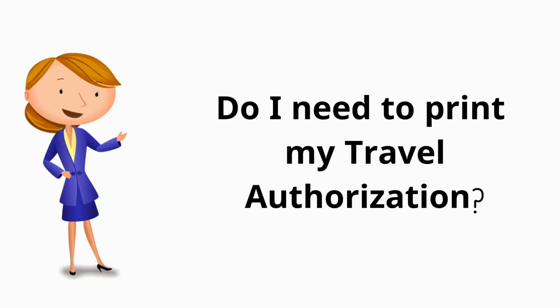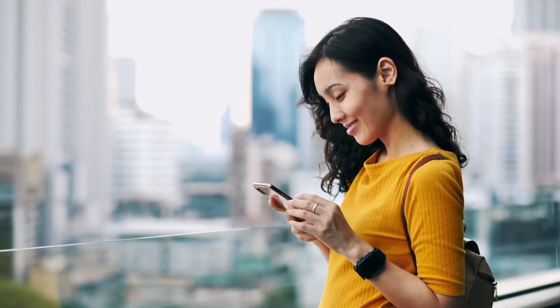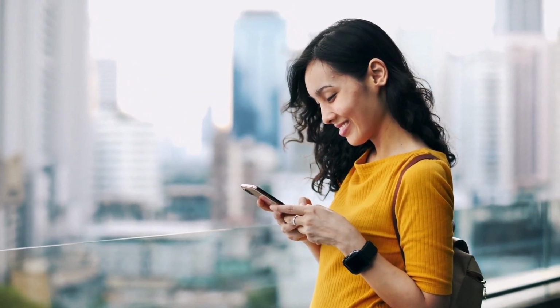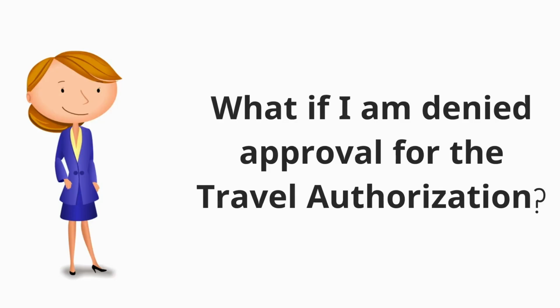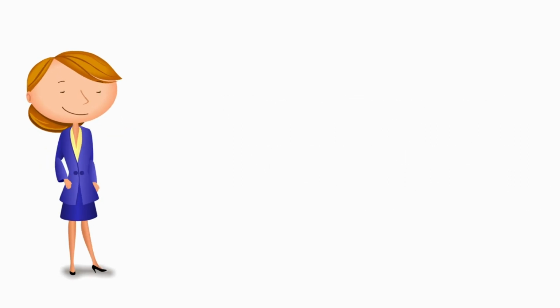So, do you need to print your travel authorization? The travel authorization can be saved electronically on your phone or tablet, or it can be printed and presented with your travel documents. What if someone is denied approval for the travel authorization? If you are denied approval, you may reapply after 14 days.